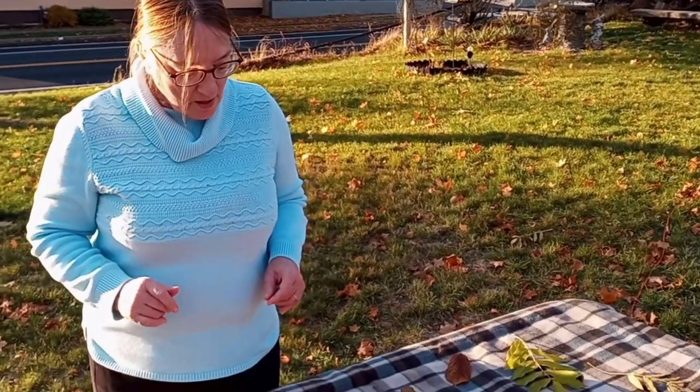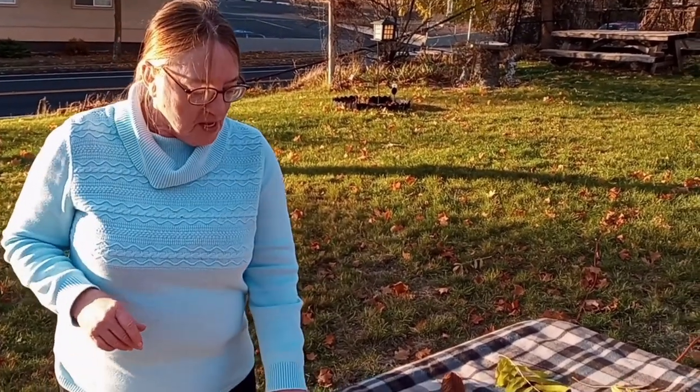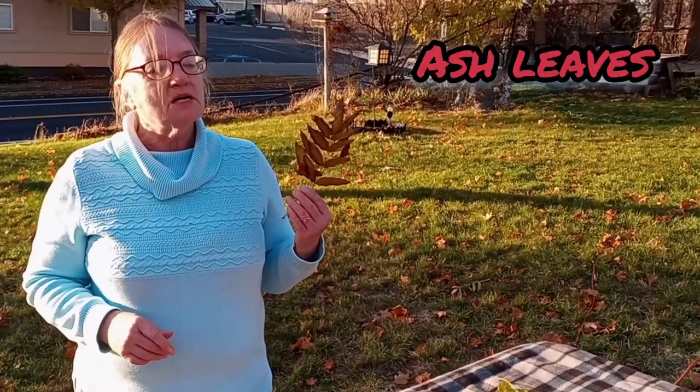Mrs. Howard, I thought you might like to make a nature craft with me today. And to do that, you'll need to first go about your yard or your park and find various sizes and shapes of leaves, seeds, and grasses. And you'll want a variety. These here are ash leaves, and I thought they might make a good bushy tail for our squirrel. We're going to make a leaf squirrel.